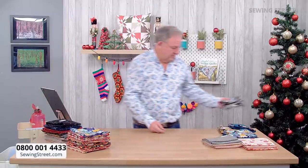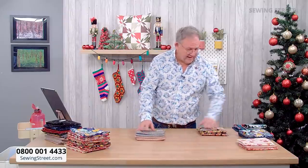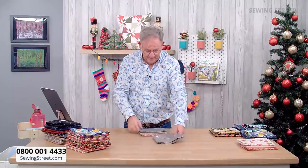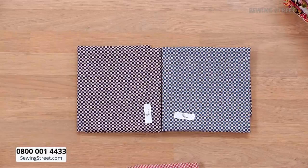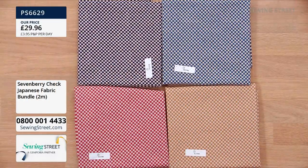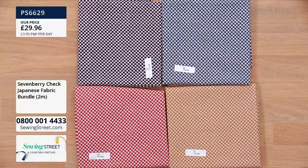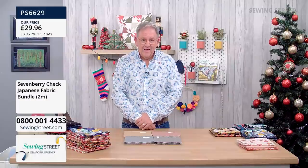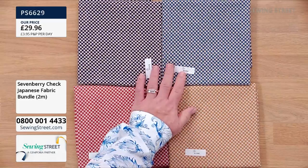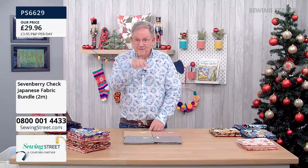Now I've got some bundles of fabric here with 7 berry checks. Now, this might make your television screen go a little bit funny, just to warn you. These are brand spanking new today. 7 berries, very important because they're Japanese fabric making emporium. It doesn't hurt your eyes in real life, it just does on the telly, that's all. Now, I've got it as a bundle, but I've also got them individually.